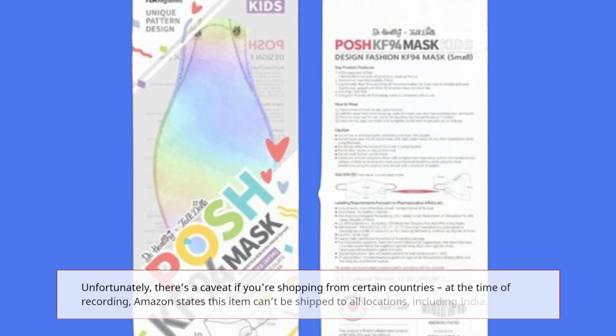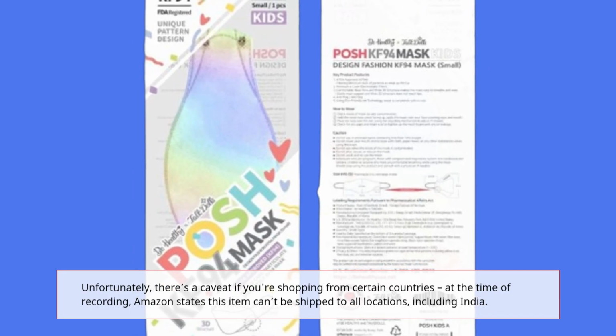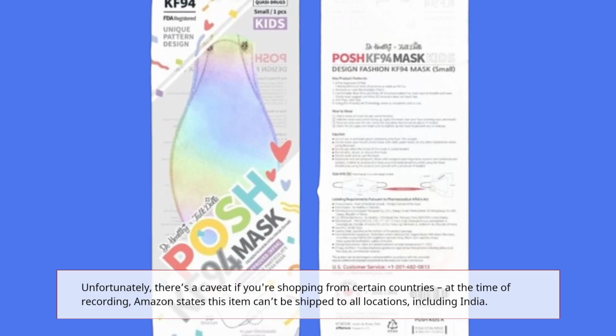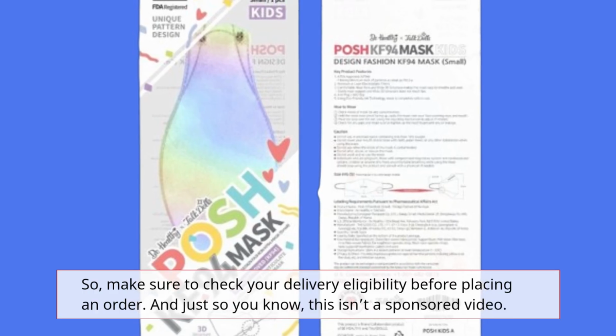Unfortunately, there's a caveat if you're shopping from certain countries. At the time of recording, Amazon states this item can't be shipped to all locations, including India. So, make sure to check your delivery eligibility before placing an order.